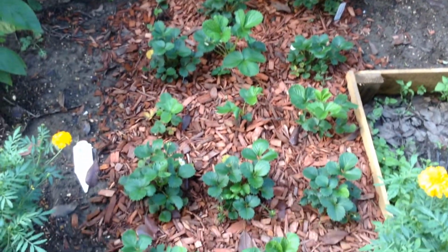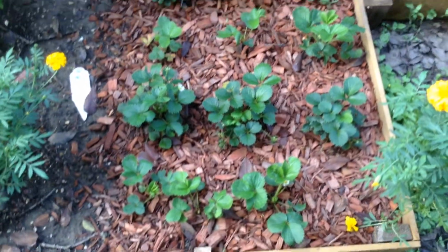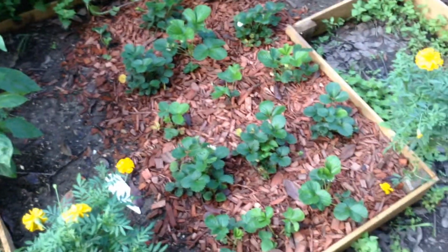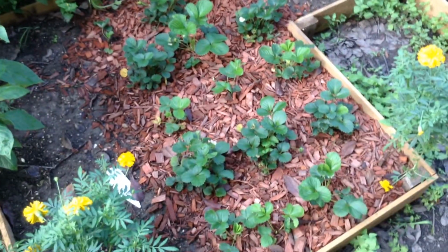We got the strawberries. They're doing really good. I've gotten a couple little ripe ones. Not very many though. The like wild rats and that kind of stuff are starting to eat them, so I need to put out more rat traps.